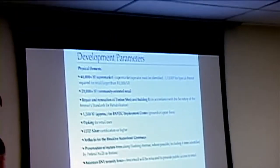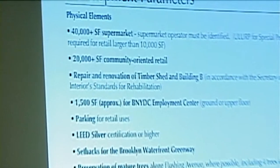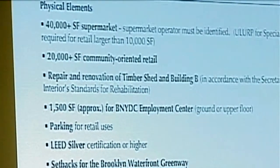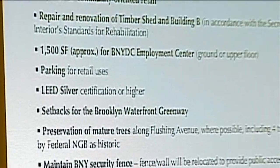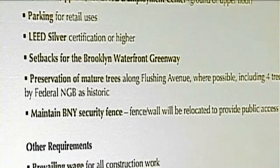We've had over 200 requests for space in the last 12 months at the Navy Yard alone. We're saying 1,500 square feet for the Brooklyn Navy Yard Development Corporation Employment Center. We have an employment center that currently operates out of this building. We'd like to put it on the perimeter of the yard so it's more accessible to the communities that it serves. It places people both in jobs inside the Navy Yard and outside the Navy Yard, and it's been very successful. So we'd like to put at least 1,500 square feet devoted to this employment center.